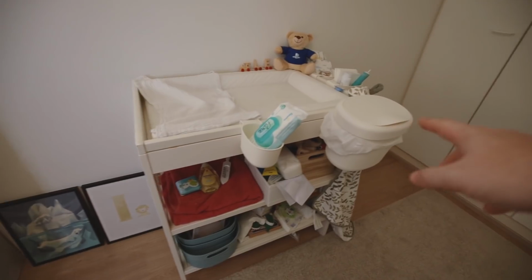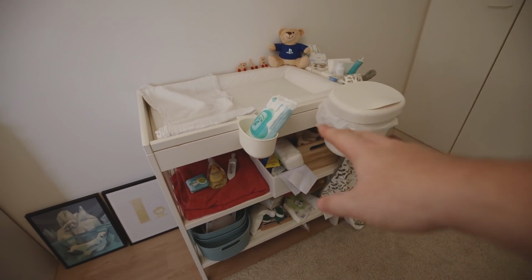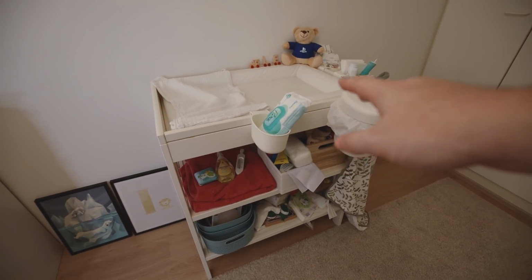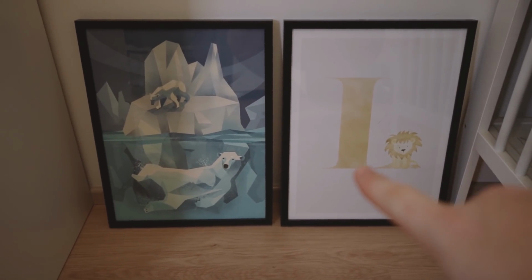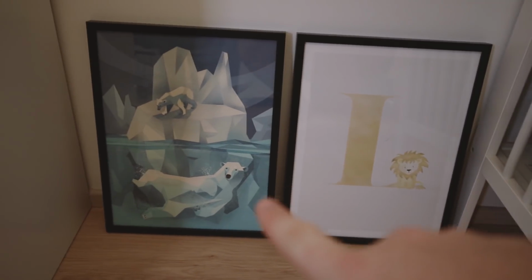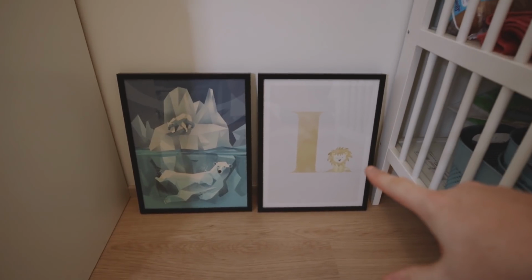I don't know what it's called, but these little things, these bins and little tubs are so handy. Love these. And here are a couple of things that we want to get up on the wall. Kat ordered these a few days ago. It's basically just some bears chilling and an L, of course, for Leo.